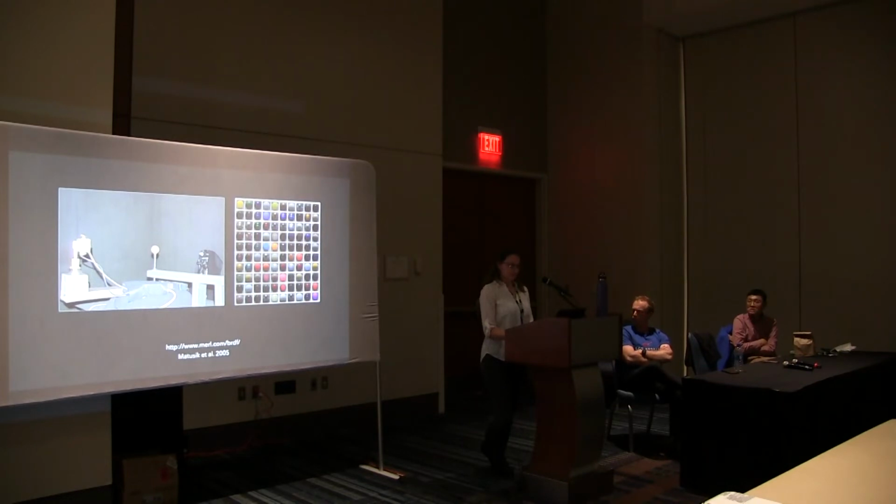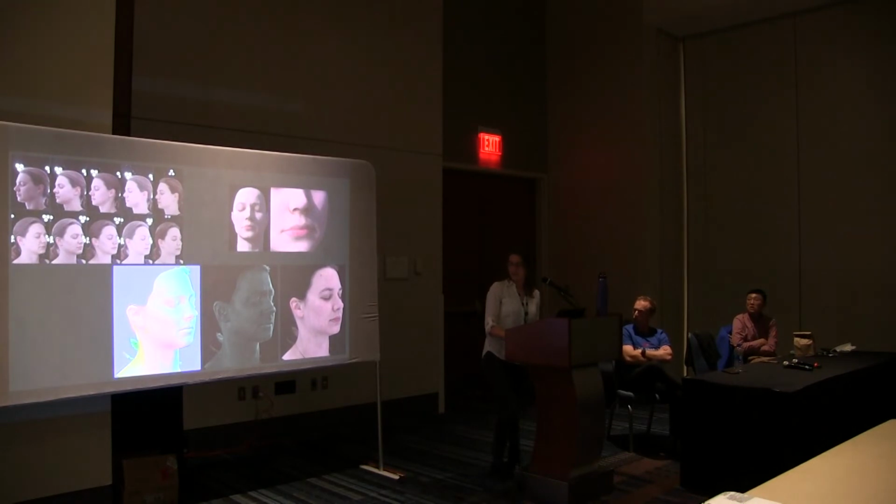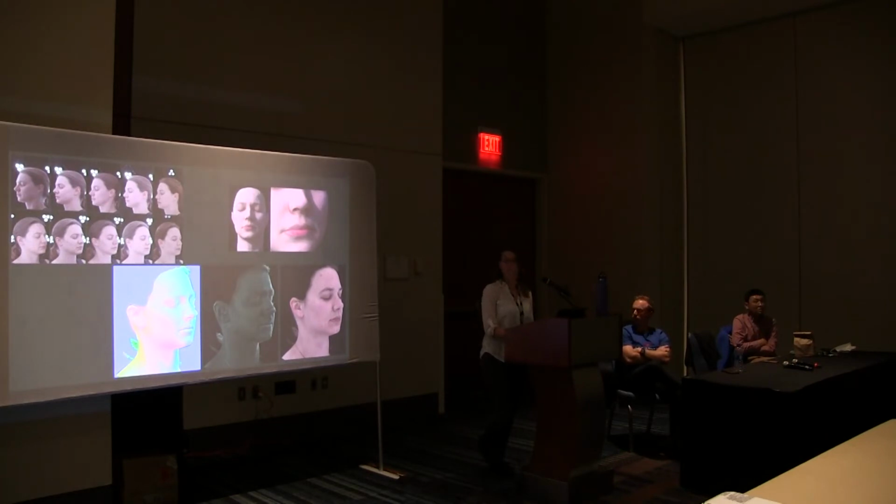For what we want to do, that's a little bit limited because the materials aren't spatially varying. Like with the faces, we have a lot of different information across the face for the normals and diffuse and specular. And right now, for this sort of capture, we're using a small number of images to produce those maps. And those are some rendering examples using those maps in the top right corner.